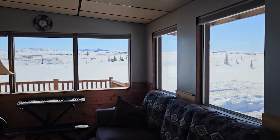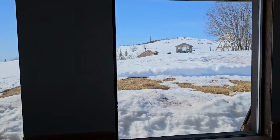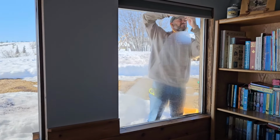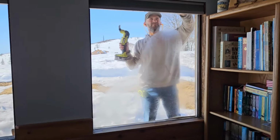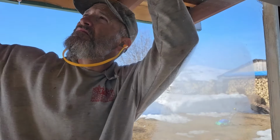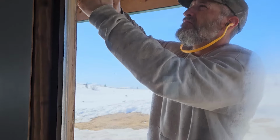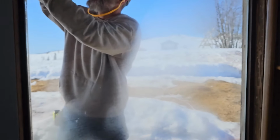We've got all these nice windows here for the great view outside. And a couple of them have broken seals. So you can see this one's fogged up. There, you can really tell it's fogged up in front of Joe. So this winter, we hauled new windows in from town and mismeasured the new windows by less than a half inch. So Joe is just cutting out a little more before we take the old one out. We're gonna get our view back.